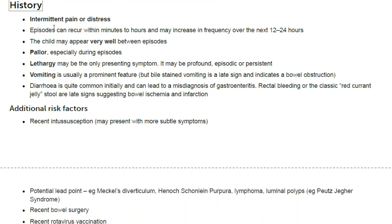Assessment. History. Intermittent pain or distress. Episodes can recur within minutes to hours and may increase in frequency over the next 12-24 hours. The child may appear very well between episodes. Pallor, especially during episodes. Lethargy may be the only presenting symptom. It may be profound, episodic, or persistent.